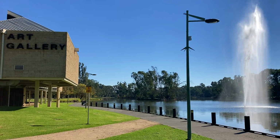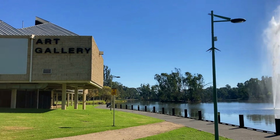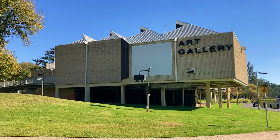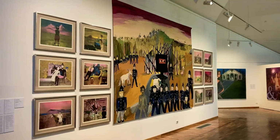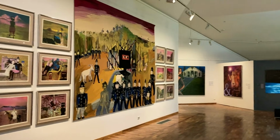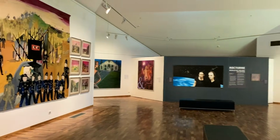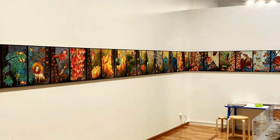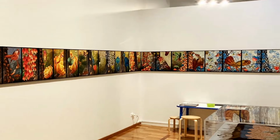On the banks of Lake Benalla in the Botanical Gardens is the Benalla Art Gallery. The gallery is open 6 days a week from 10 a.m. to 4:30 p.m. It is closed on Tuesdays. The Benalla Art Gallery is one of Australia's premier regional art galleries with a great collection of Australian and local art.